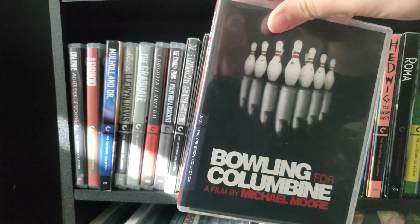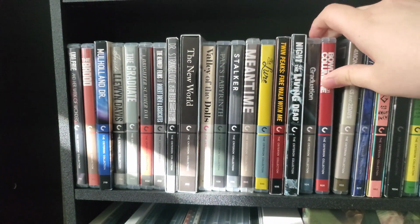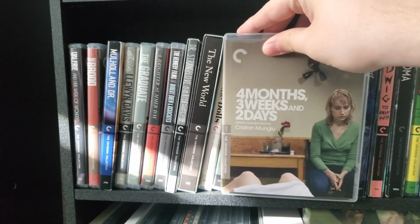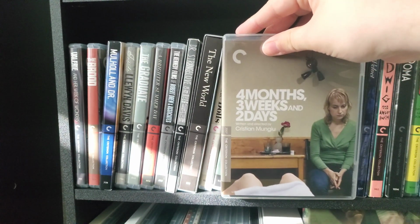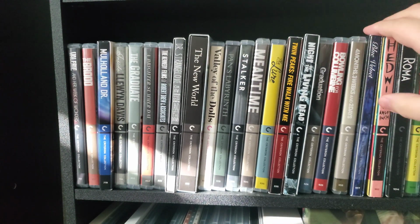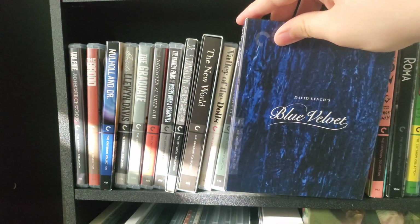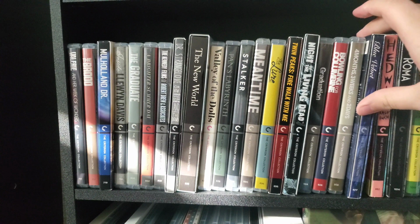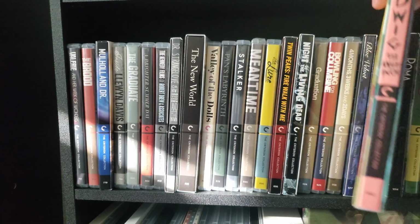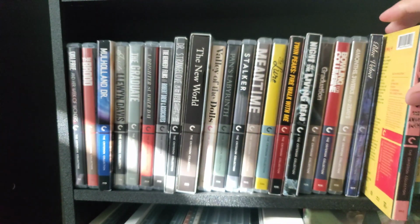Spine 928, Bowling for Columbine, great Michael Moore documentary. Spine 958, more Cristian Mungiu, 4 Months, 3 Weeks and 2 Days. Spine 977, Blue Velvet, another one of my absolute favorites. Fantastic work from David Lynch. Spine 982, Hedwig and the Angry Inch.